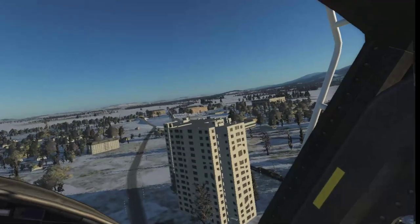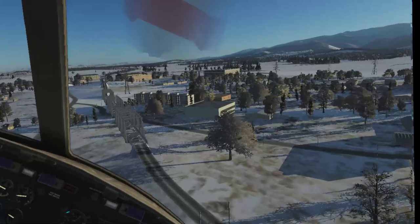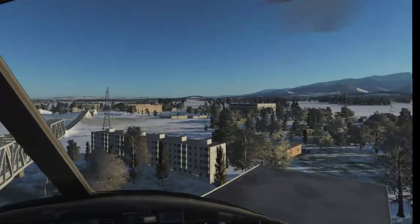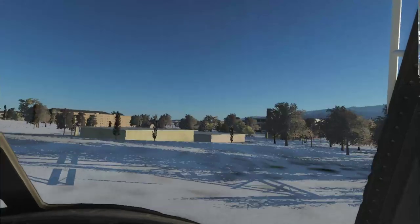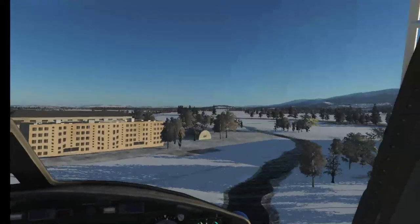Looks like we're taking fire. Let's take a look. Oh boy, I guess we're going under that hydro line. Let's watch out here. Hopefully that was low enough. Seems to be.